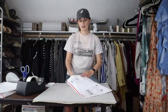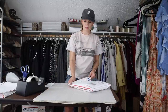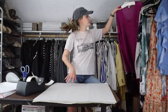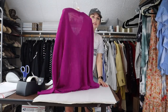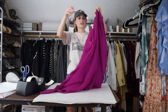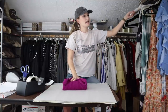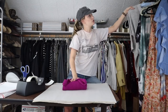So don't overlook some of those brands that people know and love and are searching for. Next up, we have two Eileen Fisher sweaters. They are both linen blend. This one is a really pretty kind of magenta color in a size extra large. I hang up any kind of fine knits on my padded hangers just so that it doesn't stretch their shoulders or anything.